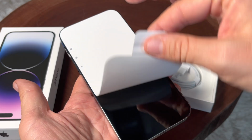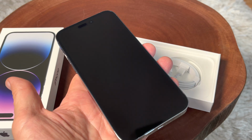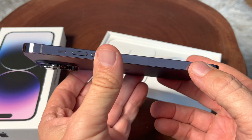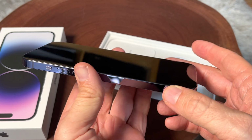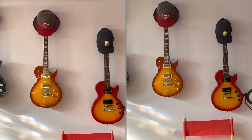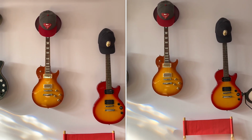When the iPhone 13 Pro Max came out last year, I wasn't really impressed with the upgrade in video quality. Plus, I was really excited about the cinematic mode, and that had some limitations that they fixed with the new iPhone 14 Pro Max. So here we have a quick side-by-side in the studio looking at the two cameras.